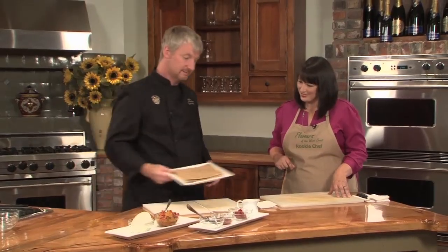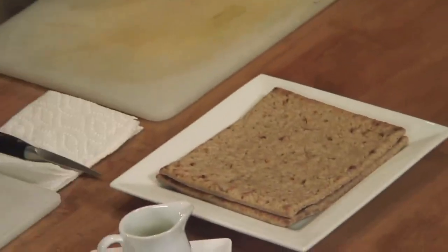Oh, great. Simple, easy, again, prepared crusts. Beautiful. Whole grain pizza crusts. Square, so everybody gets exactly the same size piece.